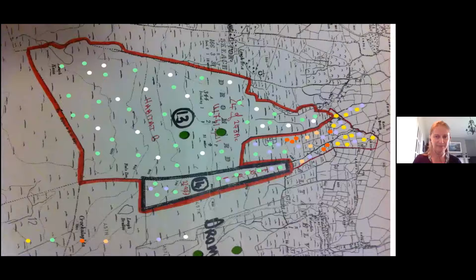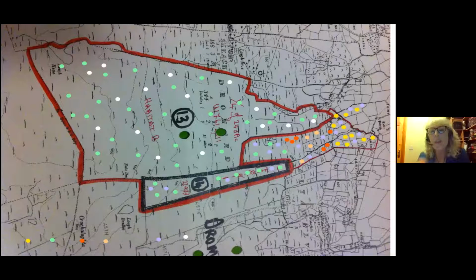There we go. So we've got a bit of a sideways picture here, but what you can see, the very, very large section would be the commonage that I share with 3 other people.